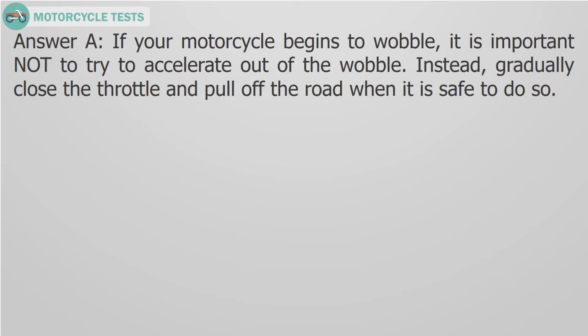Answer A. If your motorcycle begins to wobble, it is important not to try to accelerate out of the wobble. Instead, gradually close the throttle and pull off the road when it is safe to do so.